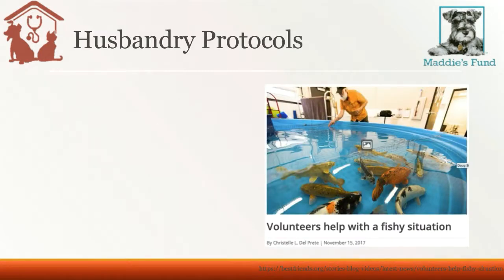Like I said, I'm going to dwell a lot on husbandry protocols, and the reason is that these really are what make or break your ability to take care of exotic pets in the shelter. That's why I keep coming back to them. This is a bunch of koi that are being taken care of at Best Friends in Utah.